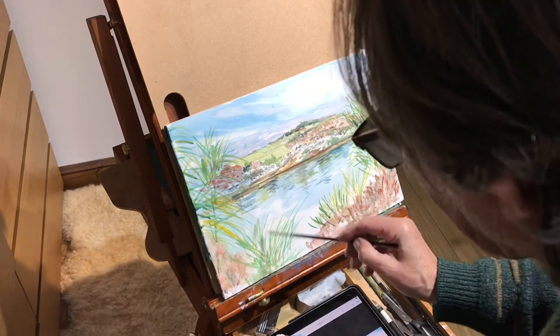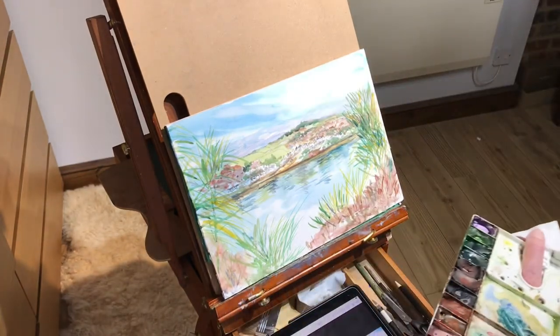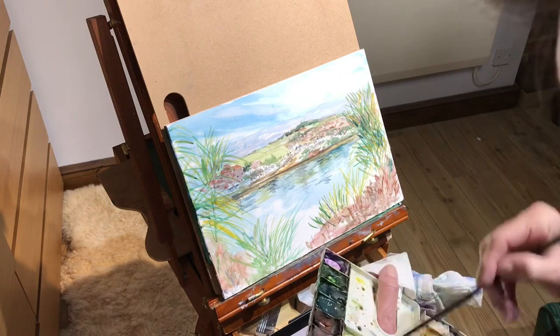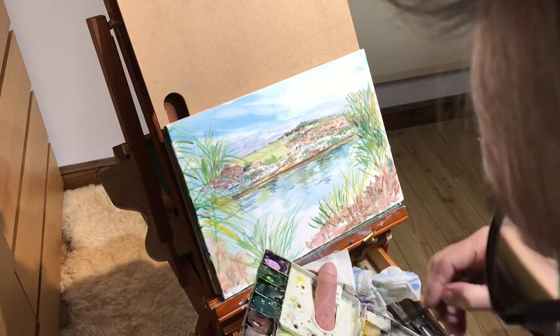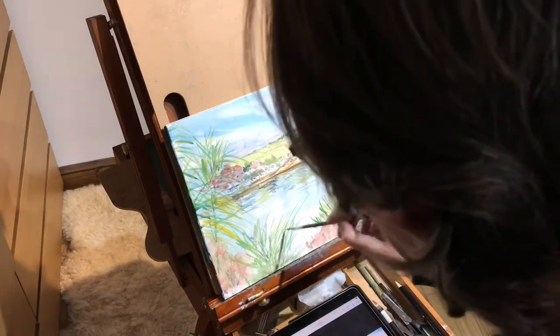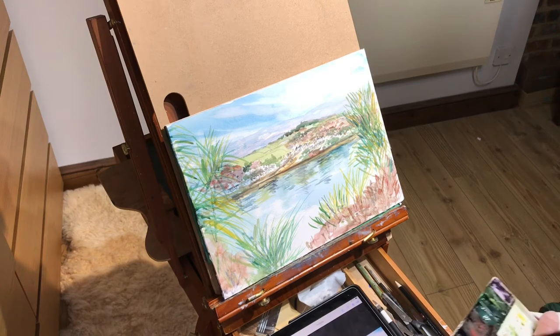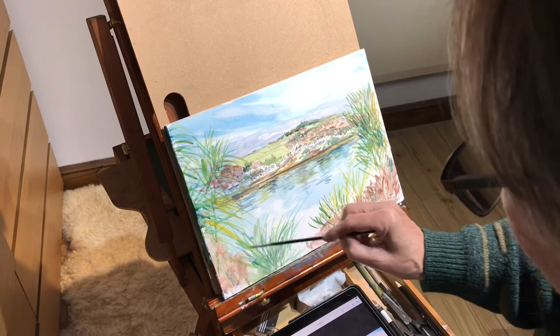And a little bit wetter, I think I need. That's it. Nice dark, a bit more blue. Again, let's try and beef it up a little bit more. Again, it's this age-old battle with any painting, but especially watercolour. When have you done enough?